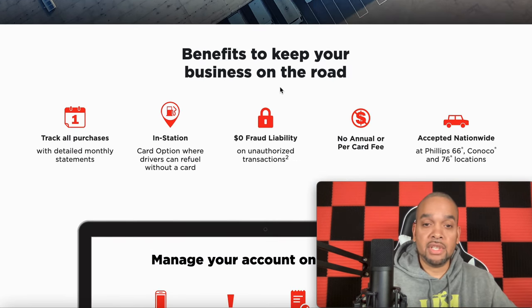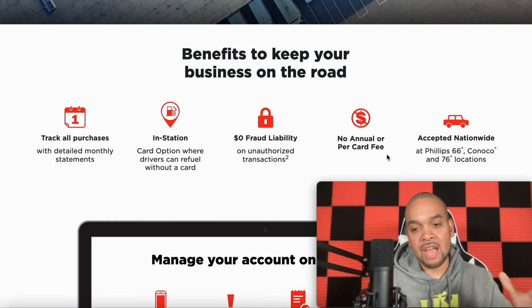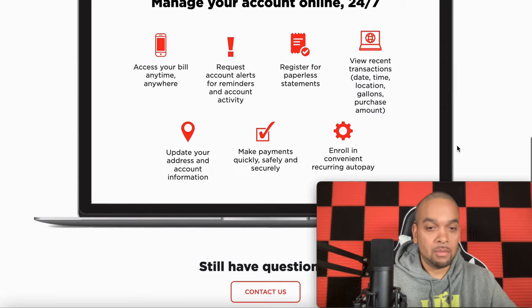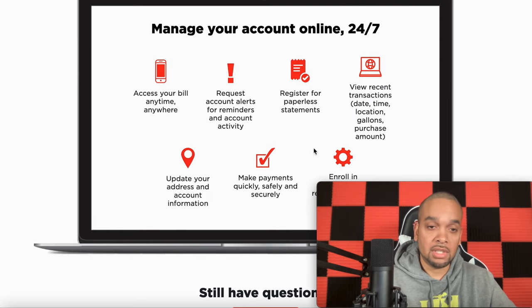Benefits to keep your business on the road. Track all purchases in station, zero fraud liability, no annual or per card fee, which I like. We try to stay away from annual fees, but if you have to, you got to do what you got to do at the beginning. Accepted nationwide. Walk with me, people, because we're going to go through this.